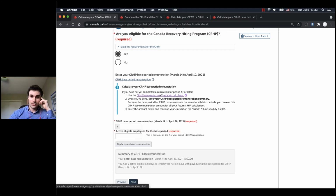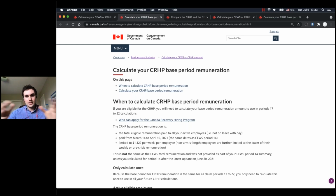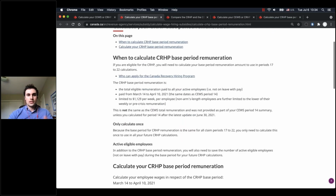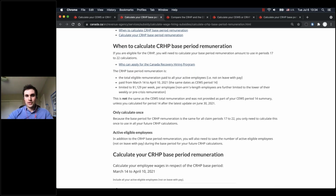Since we're calculating this for the first time, I'm going to click on this link, which is going to bring us to a new tab. And this is a standalone calculator, and it's meant to bring you outside of the main calculator, since you only need to do this calculation once, and it just requires you to put in your period 14 of the CEWS, or March 14th to April 10th employee data, and it will calculate your eligible base remuneration for the CRHP.